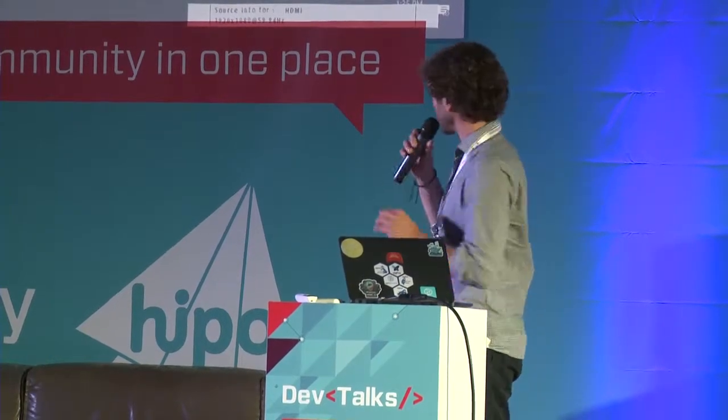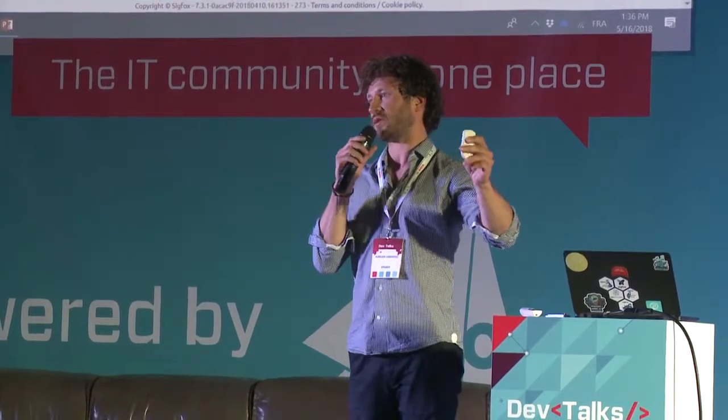Okay, so this is basically this small device. That's the only hardware that we do at Sigfox. It's basically a device that sends temperature, humidity. There is also an accelerometer, so you can put it, for instance, on your door. And if the door is getting open, you will receive a notification.